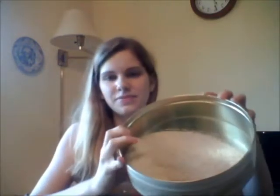What else do I have? I have organic oranges. I have organic Scottish oatmeal. It's a clean tin, by the way. And no, the tin did not come with the oatmeal.